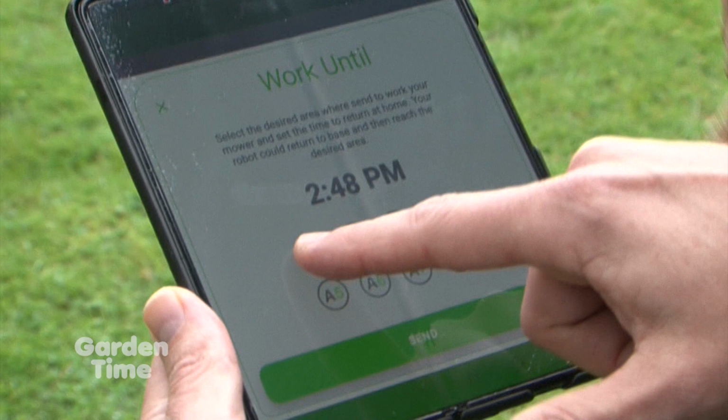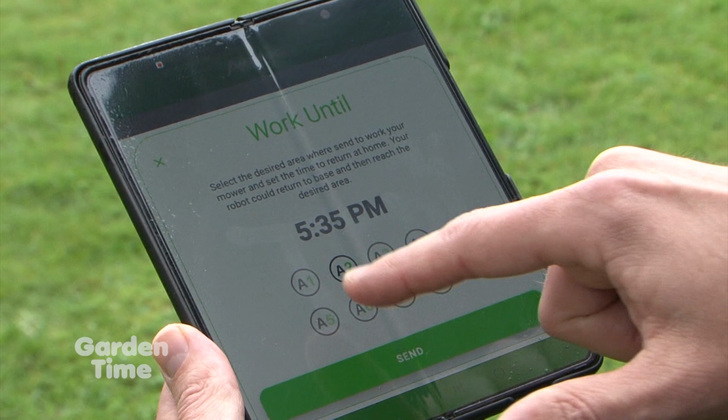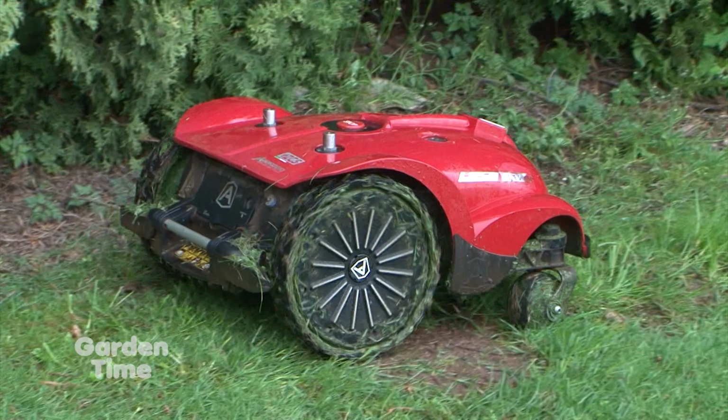Absolutely. But how does it work? Absolutely. So it's similar to an invisible dog fence. There's a perimeter wire buried around the property. The robot, initially when it's installed, grids the property, finds out where it needs to mow, how long it needs to spend in certain areas, and then after that, you just set it and forget it.